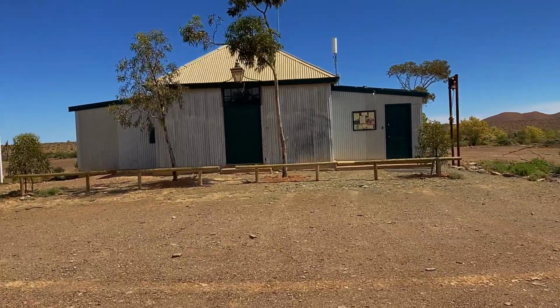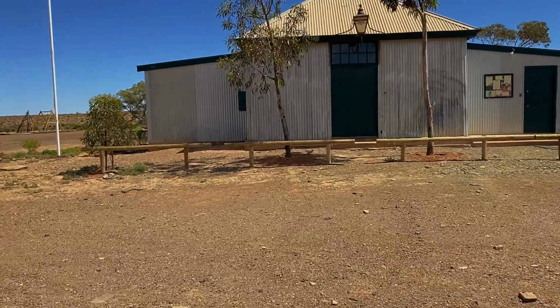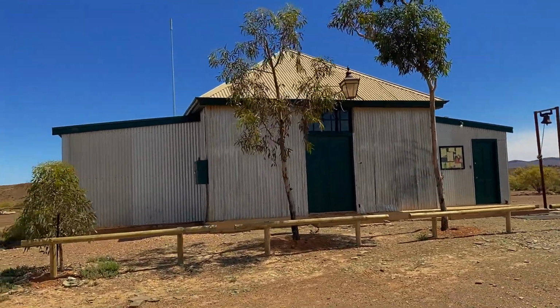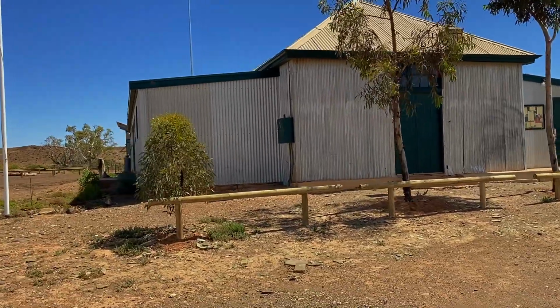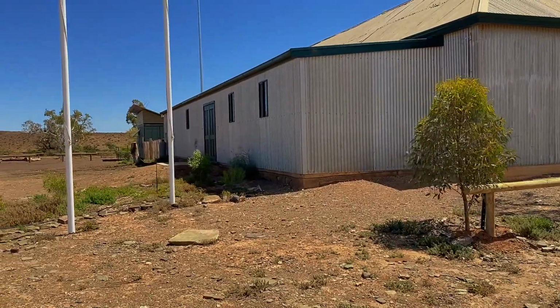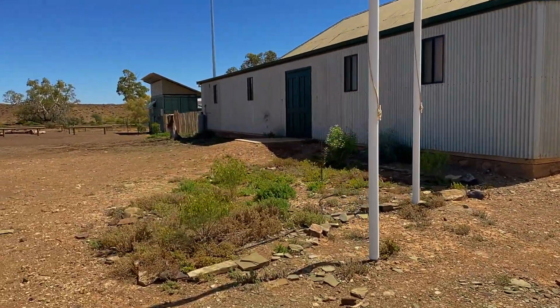This is the assembly hall. I don't know why they have that, but it's the assembly hall for this area. This is where all the locals get together and have a few shandies.